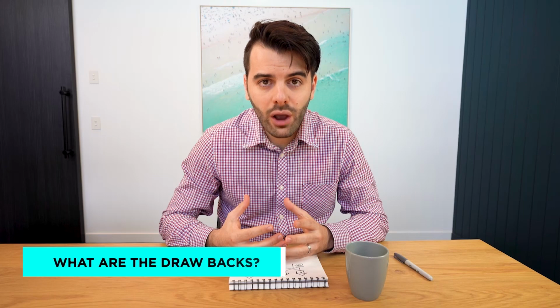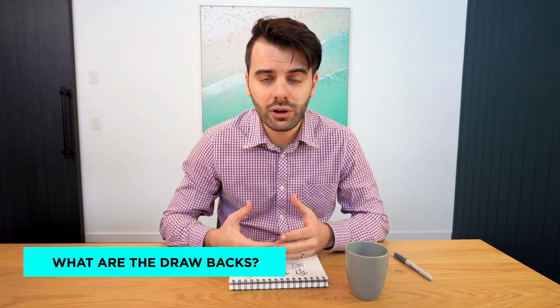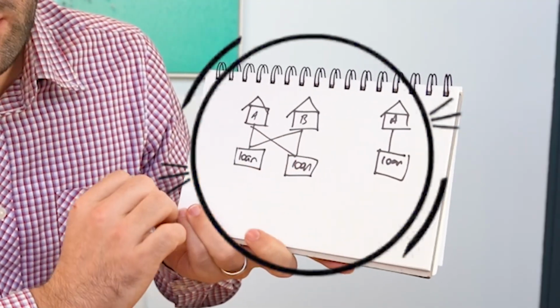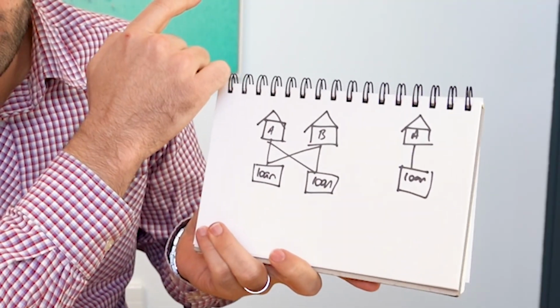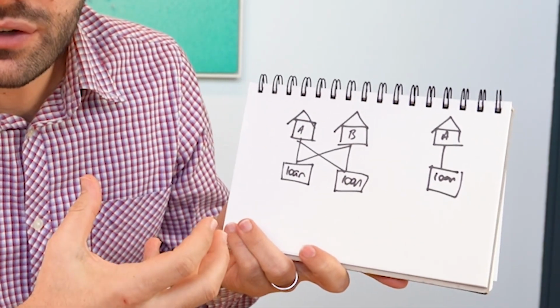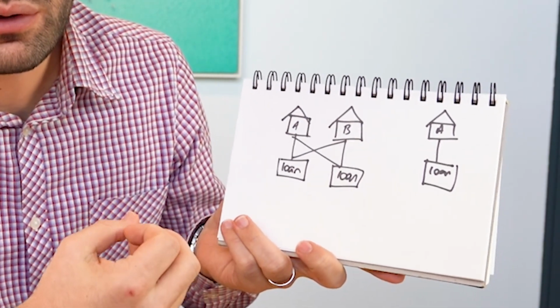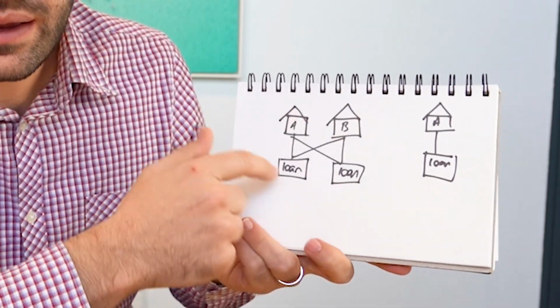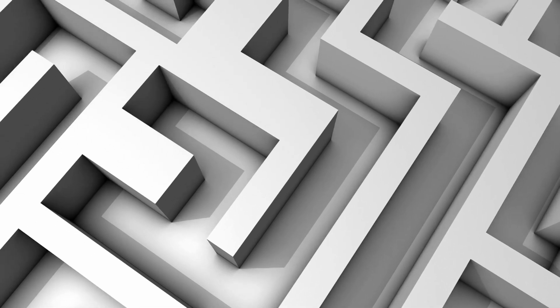So some drawbacks of setting up a cross-securitized structure is, number one, you're going to have limitations in the amount of equity you can pull from the property. So in this example where we've got both properties secured by both loans, if one property skyrockets in value, the other property goes down, well, you're getting the average of the two in equity. So you're always going to not be able to pull out the maximum equity from property A because everything's been averaged out.